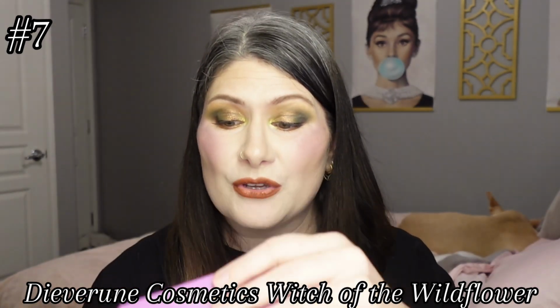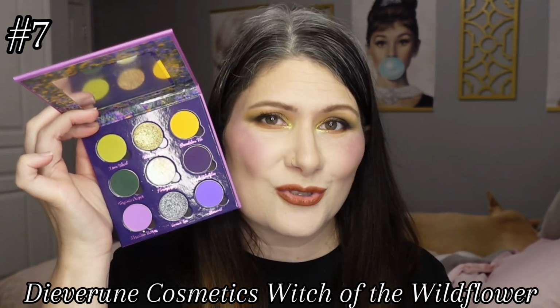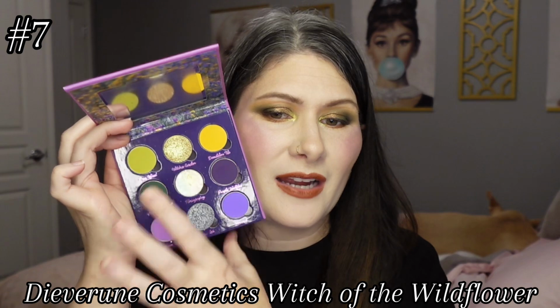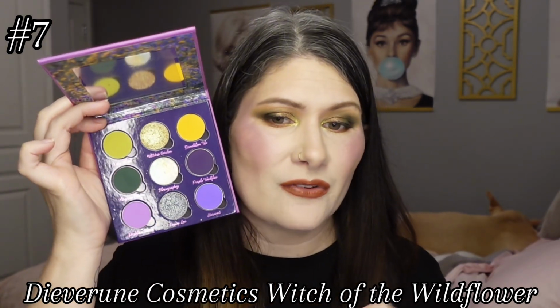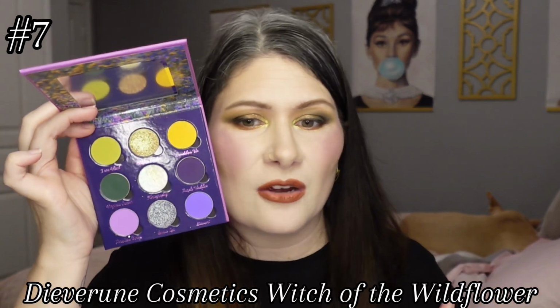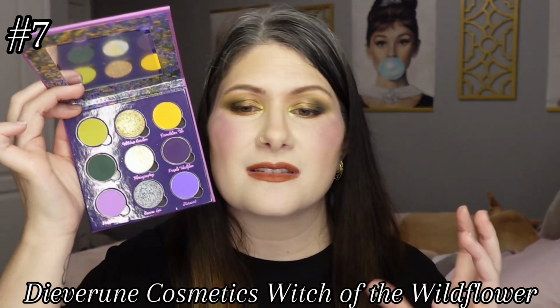But anyways, this is a beautiful, beautiful palette and color story, you can see why I was drawn to it. I love the tones in here. We've got purples, we've got this really pretty kind of chartreusey lime green matte shade over here. I love the balance of the ratio of mattes to shimmers in here. We've got 6 matte shades, 3 shimmers, and they are beautiful. This is a stunning palette.